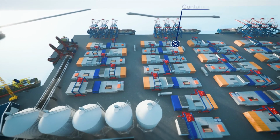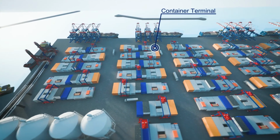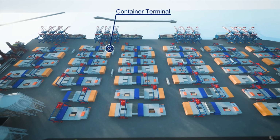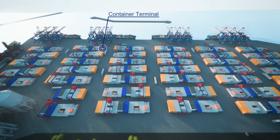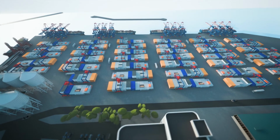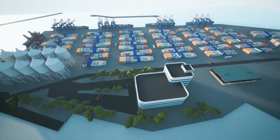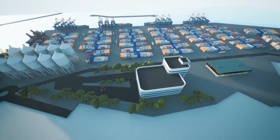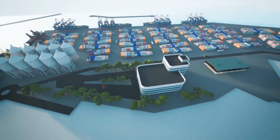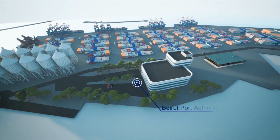Next, we swing over to the container terminal. In our vision, it is one of the most modern of its kind and climate neutral. The container terminal takes the largest area of the port and is regionally a significant port. Here, up to 4 vessels can be handled at the same time. The highly efficient yard layout can accommodate up to 2.9 million TEU annually. This more than doubles the container throughput compared to before the explosion.